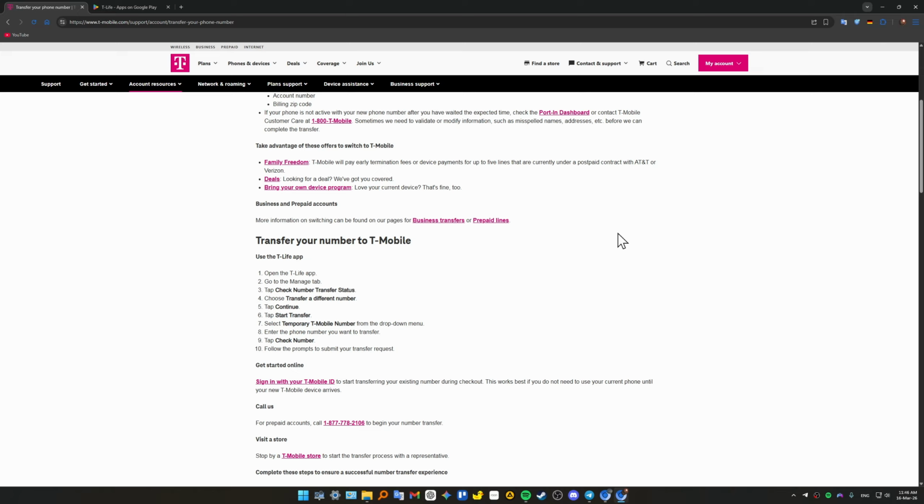And this year, T-Mobile transfer PINs are valid for 7 days. Don't request it until you're actually ready to start the port with your new carrier.